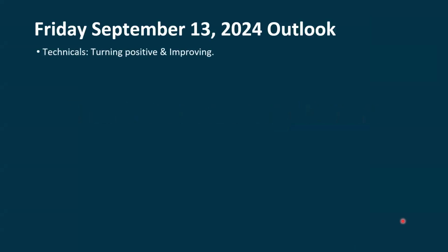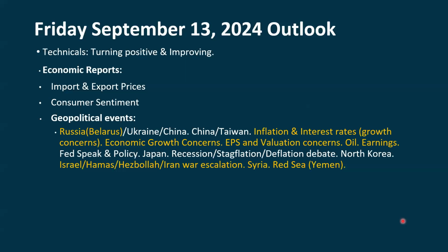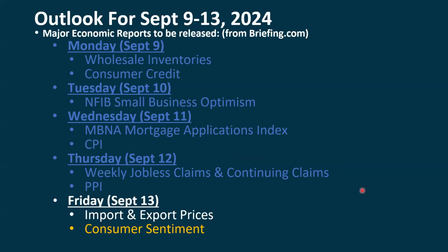So what's our outlook for Friday? We are turning positive and improving. Now, the reason I say turning positive is we still have some negative indicators that are improving but haven't switched over positive yet. We're going to get import-export prices and consumer sentiment on Friday. Consumer sentiment can have a bit of an impact. And then we want to keep an eye on all the geopolitical events going on just in case they have an impact on the market.